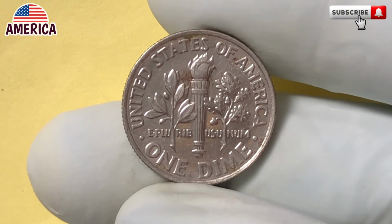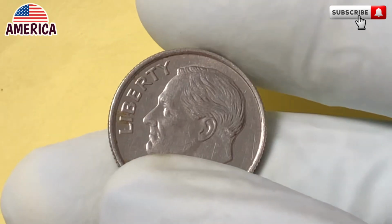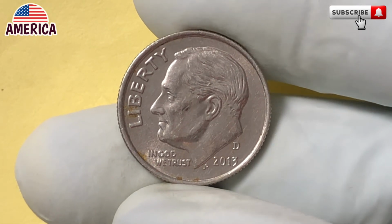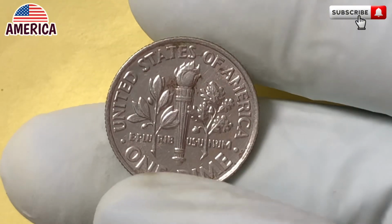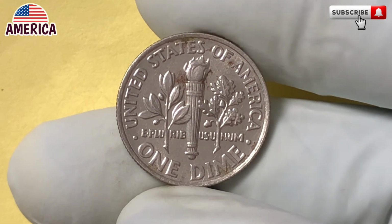The value of the 2013 dime is not just about the design, but also about the mint mark and where it was produced. The U.S. Mint operates several different mints across the country, and depending on where the coin was minted, its value can vary. For the 2013 dime, there were several mint marks to look out for.